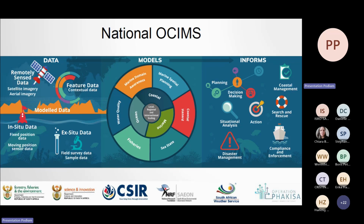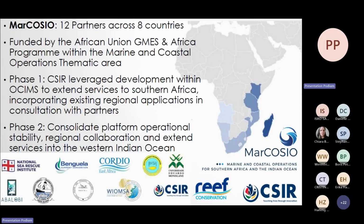So this slide gives an overall picture of how we want to incorporate satellite data with in-situ data and also lab data, combine it with models to influence planning and decision-making to address needs regarding coastal management, search and rescue at sea, compliance enforcement, and also disaster management. So this translates not just on a national scale, but also a regional scale.